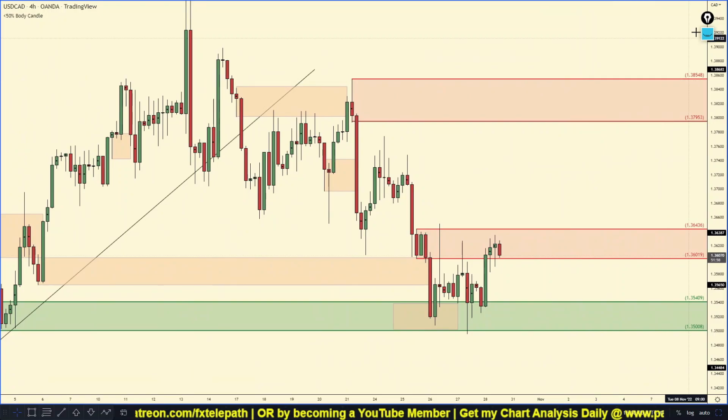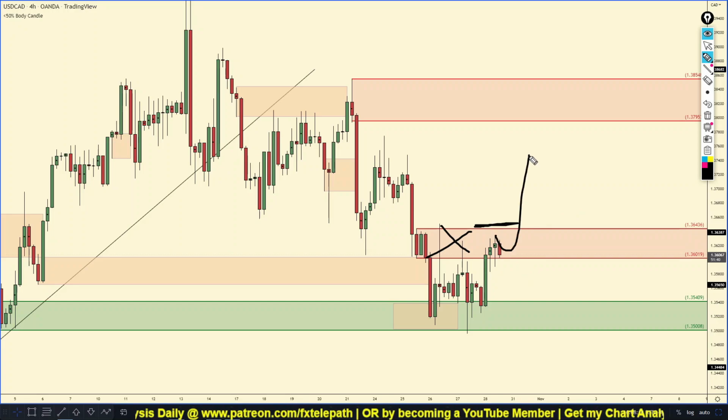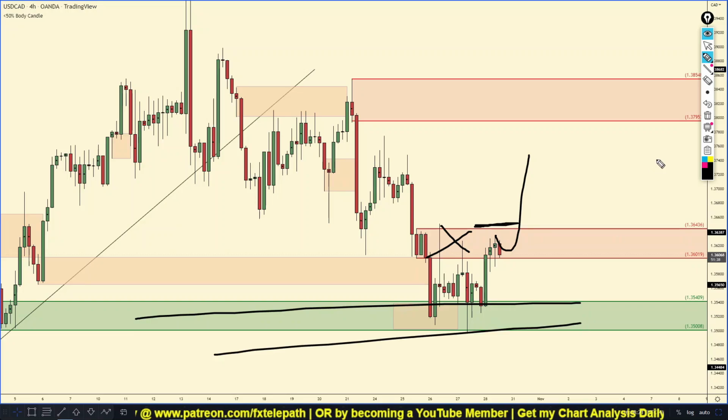And if you look on this 4-hour chart, we have a pretty nice 4-hour supply zone here. It was wicked through, but I'm not going to call that removed. So in my opinion, if you are looking for longs in USDCAD, the only time I would get in long is if we can remove this 4-hour supply zone. Once this 4-hour supply zone is removed, to me that would be an indication that price can potentially go up as we react off that daily demand.